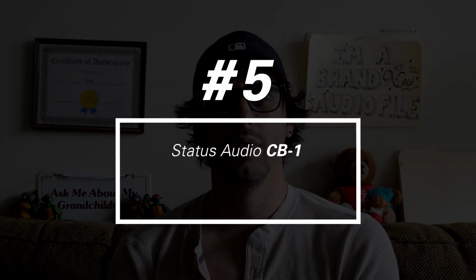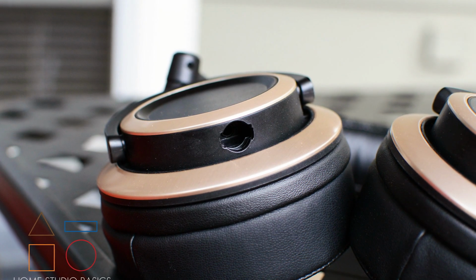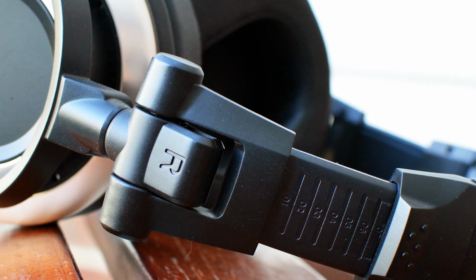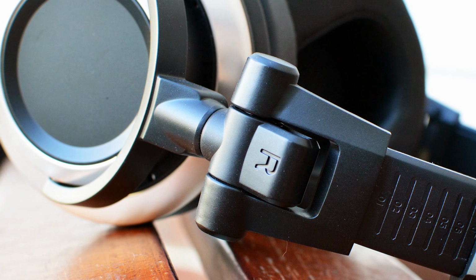Number 5, the Status Audio CB1 is a headphone that also made my top gaming list under $100, which I will also link for you above. This is a perfect all-around closed-back headphone that tends to sound like an open one. Spacing, detail, resolution, soundstage, bass articulation, and air are all quite lovely, and the headphone itself works in many different applications, including casual listening, mixing and mastering, as well as watching film and playing video games.